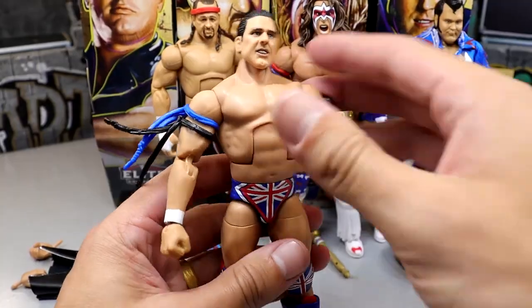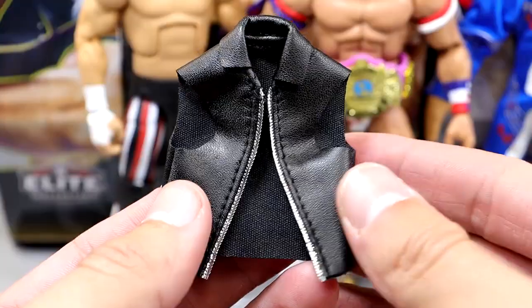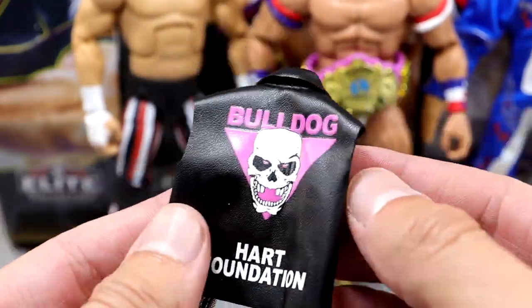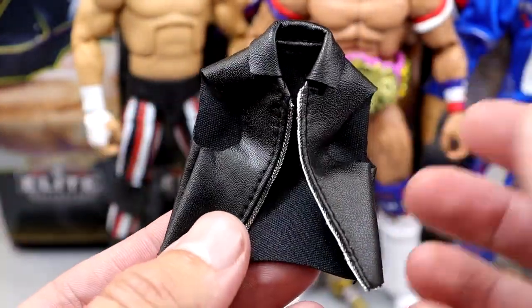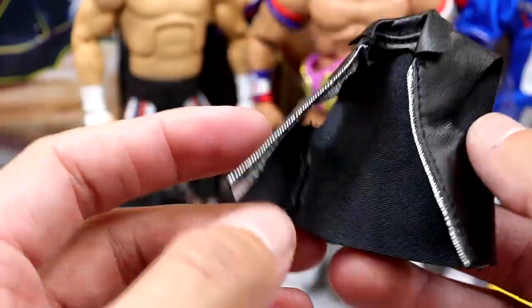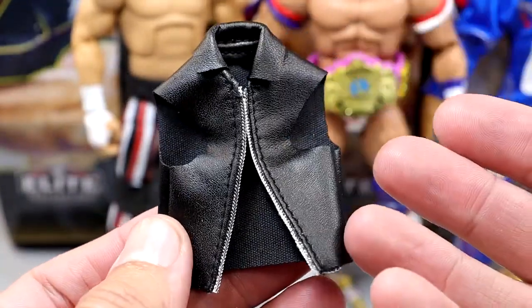Now, again, I don't have the OG of this figure, and I don't think I'd be able to find it if I did have it, but he does come with some damn good accessories. He comes with fisted hands and a pair of mic-holding hands, but he also comes with this Heart Foundation vest, which looks so good, man. Look at this. Great cloth goods. It's got, like, the pleathery look to it, and one thing that's just so awesome that I think is a nice detail. Stitching this little panel of silver in here on the front, right behind the front pleathery face of the jacket or the vest.